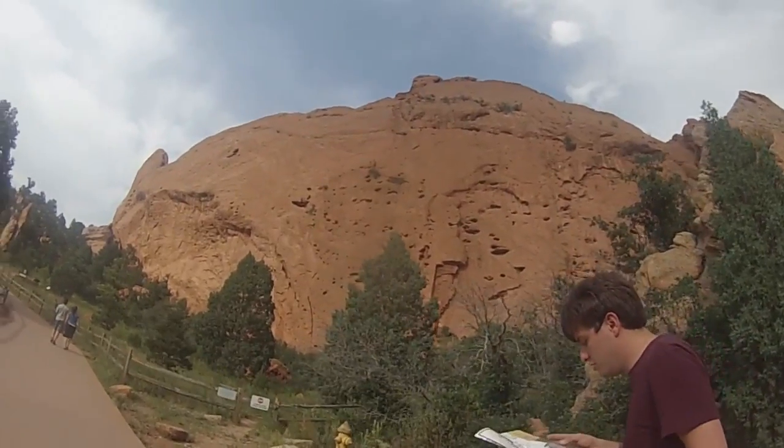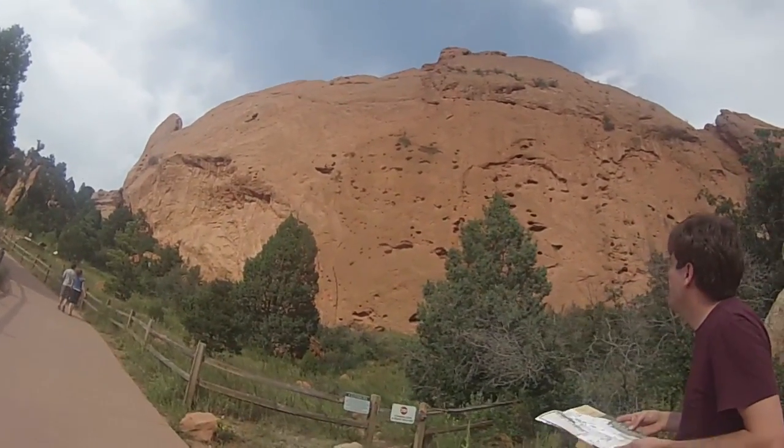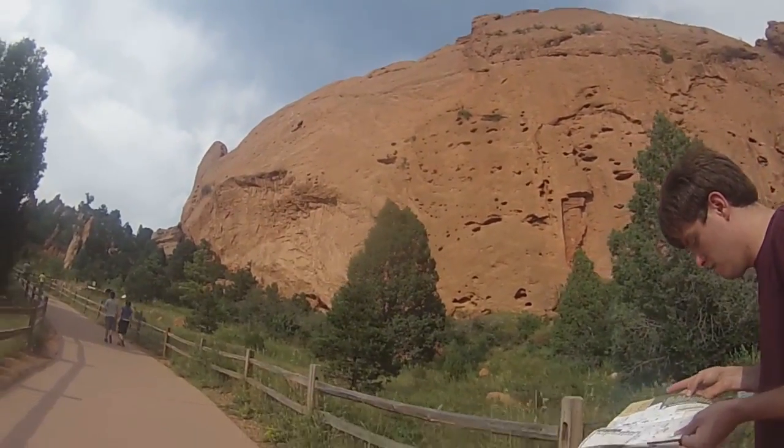Are you on the side? Okay, there's the North Gateway Rock. But I think that's right on the right side. Yep. And upcoming is going to be the Tower of Babel.